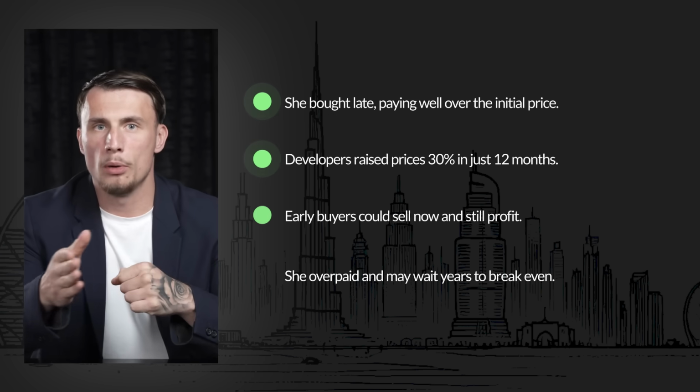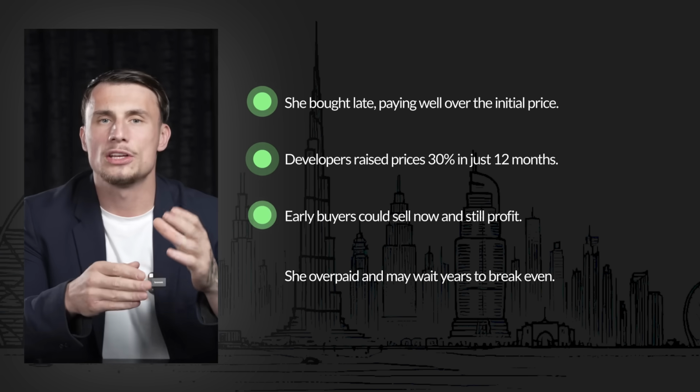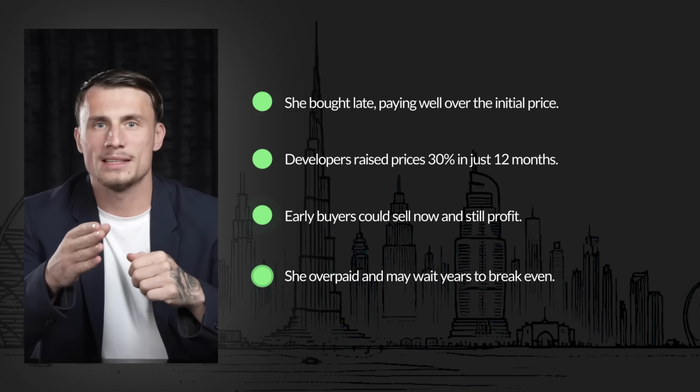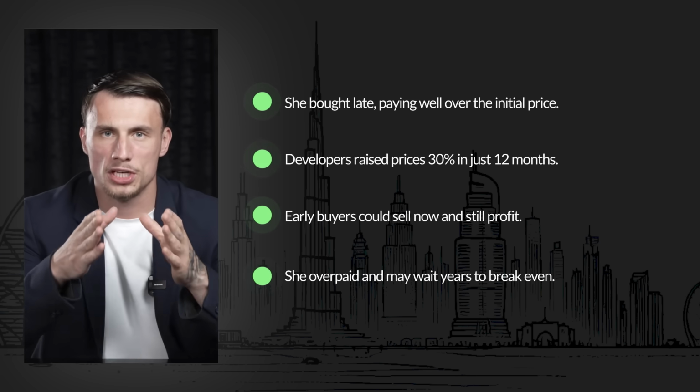So now, people who bought in phase 1 can sell at the same price Sarah bought hers at and are making a juicy profit, while she's stuck with a property that she paid way more for than she should have. Now she will have to wait until it's ready, or even 1 to 2 years after completion to get the profit she hoped for.